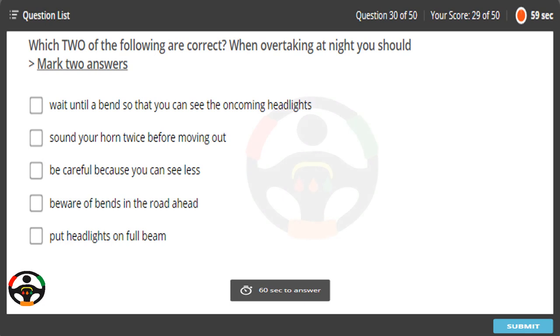Which two of the following are correct? When overtaking at night, you should wait until a bend so that you can see the oncoming headlights, sound your horn twice before moving out, be careful because you can see less, beware of bends in the road ahead, put headlights on full beam.